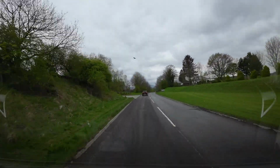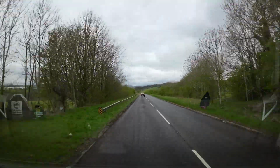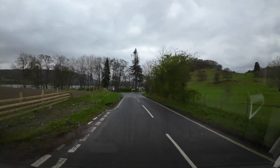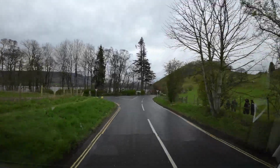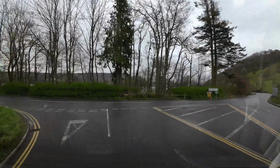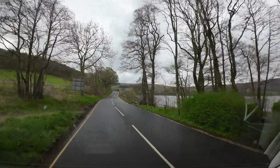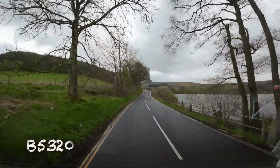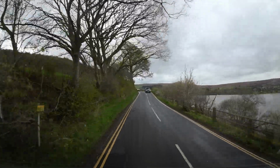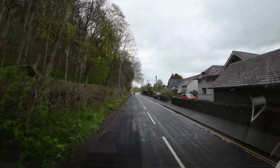So the purpose of all this driving is to show you the access to the campsite, how easy it is to get to the campsite from the M6. So just on the right hand side there you can see Ullswater, one side of it anyway, and this is the road into Pooley Bridge.